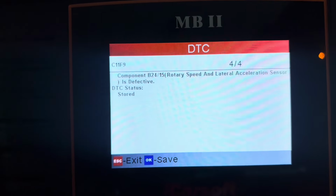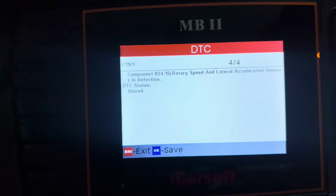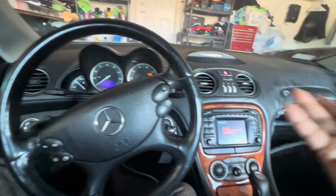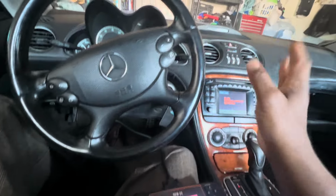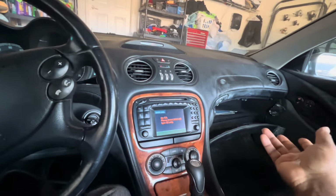It says stored, but I bet you if I start driving this thing, it'll be current and stored, because that's only going to read when the wheels are spinning. So while looking around at this Mercedes, the interior, and no diss to the current owner because he has nothing to do with this, guys. This was the previous owner.